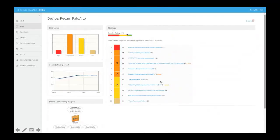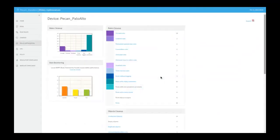Then moving forward, it does policy optimization in this format. So it is able to give you the unused rules, covered rules, redundant special characters, all those rules. Consolidated rules, this is an important feature. This is something we use very widely.